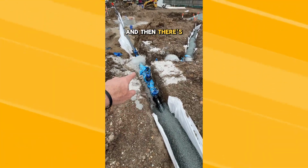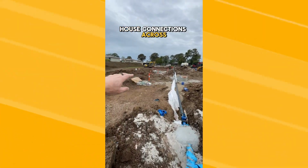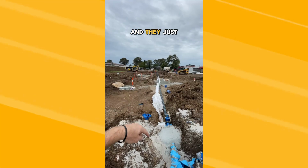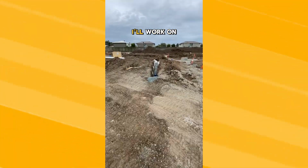There's the valve there, and then there's a fire hydrant connection. This is the main here, and then they run all the house connections across, and they just tap into it. And then this is the water main here. So that's it. And then after that's done, I'll work on the road.